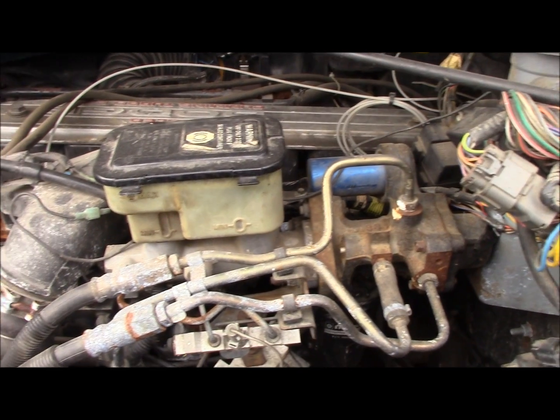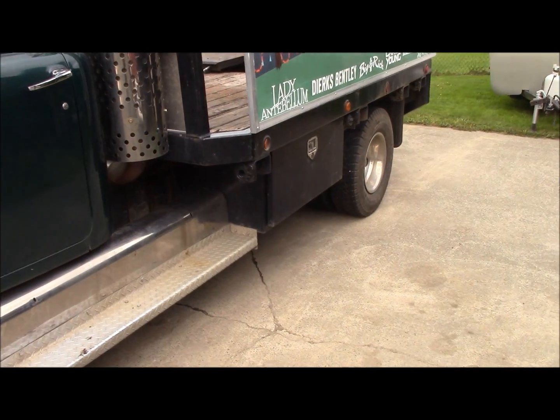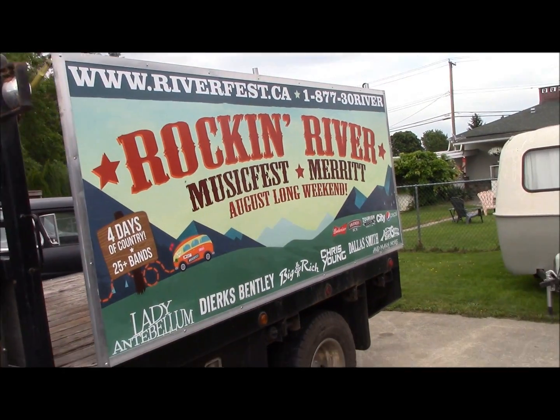Yeah, quite the rig. So anyway, he brought it to us because his trailer plug on the back, he went to plug his trailer and to tow his cars around, and it's apparently not working. So we're going to get into this in the morning and take a look at it and see if we can figure out what's going on there.